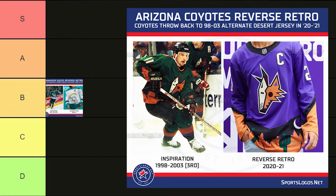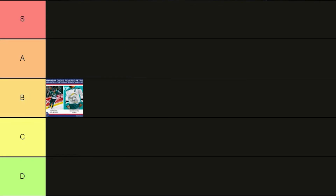Up next we've got the Arizona Coyotes, and I really like this design. I like the colors, and I like the logo, but my favorite thing about this design is the trim at the bottom. Almost every other jersey on this list just has stripes on the bottom, but this one has like a cool design with cactuses, the moon, some mountains. It's cool. I think the Arizona Coyotes deserve to be an S tier. It's just a really neat looking jersey.